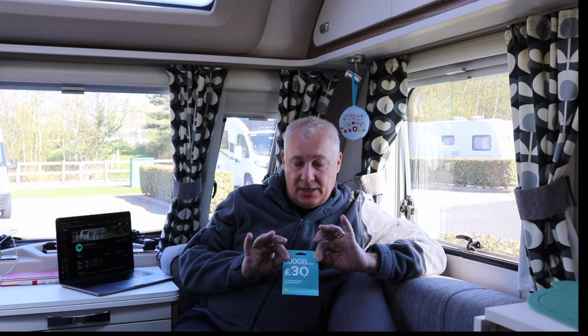Now with this we used an EE SIM card. This was recommended to us by Falcon Technologies, as they feel it does cover most of the UK without many dead spots. Having said that, if you've got your own plan with your own mobile phone company, then perhaps you could get a deal on whatever SIM card you would prefer to use. But for us, we tried this EE and it worked fine.